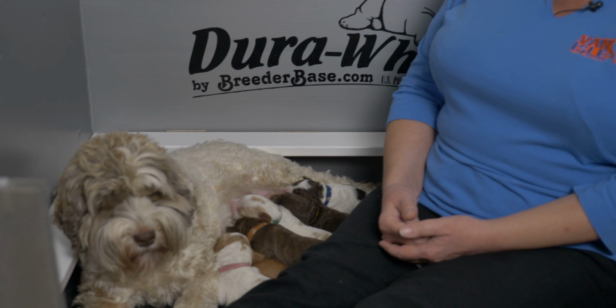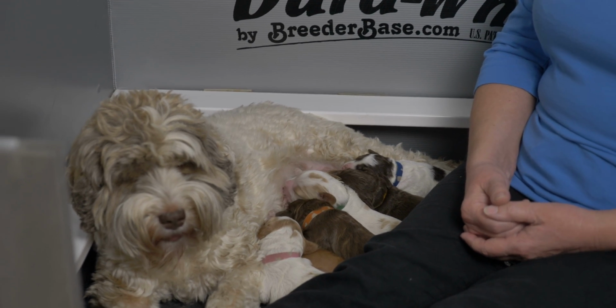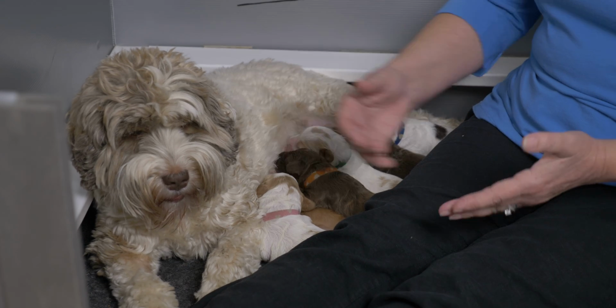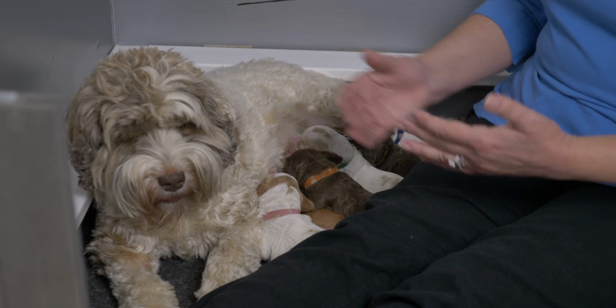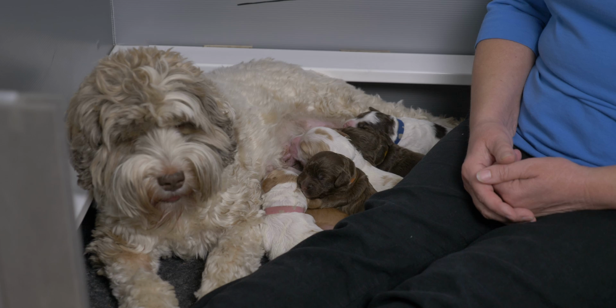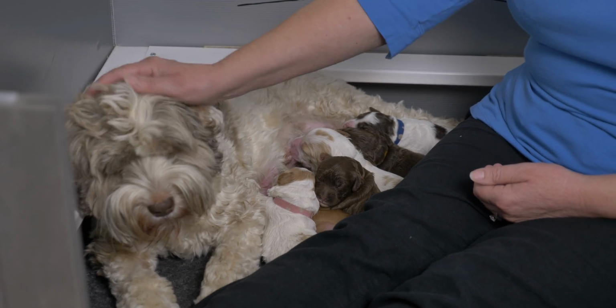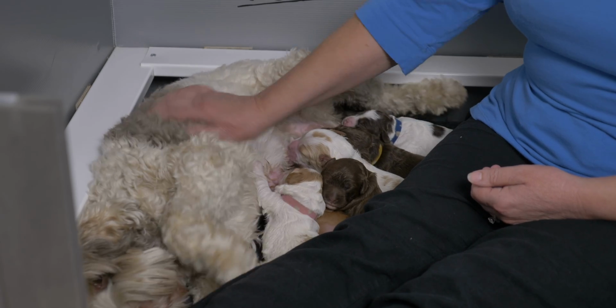Occasionally one will drift away from where Ripple is. Ripple, because she's so experienced of a Labradoodle mama, she'll corral the puppy back and she'll arrange herself and she'll make sure that that puppy gets back into the group and close to her again. So she's really very, very helpful and lets us have a lot more time to sleep.